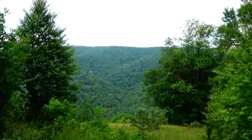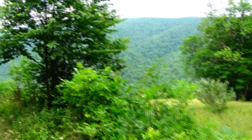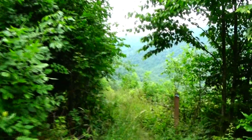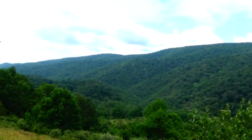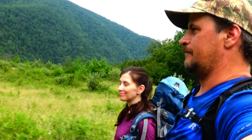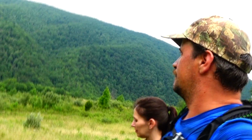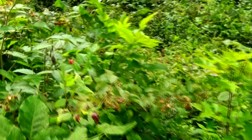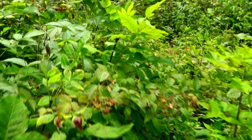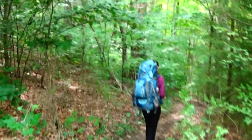And now we're coming up to the meadows. This is really neat. Look how open this area is. Wow. Oh, raspberries. How about mine? None for the bear. There were some really big ones back there. Raspberries and amazing views. Can't beat that. But now it looks like we'll be going back into the woods.